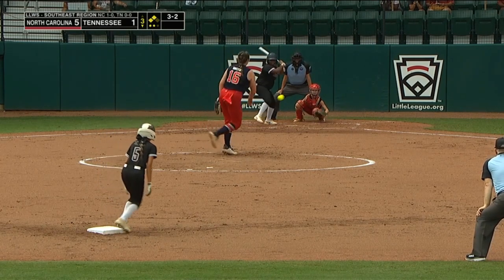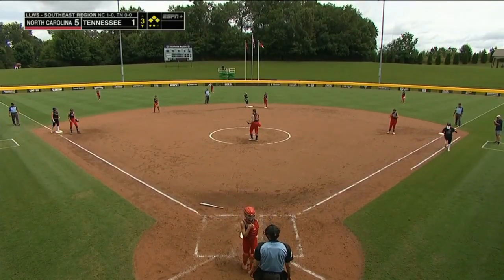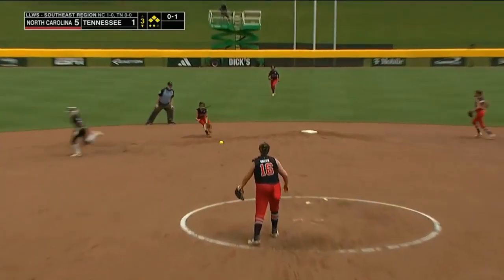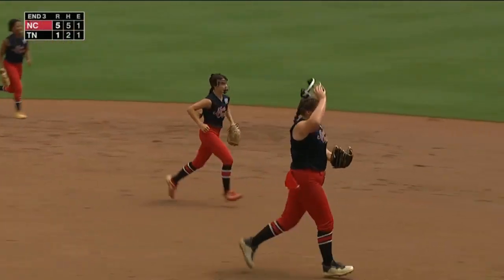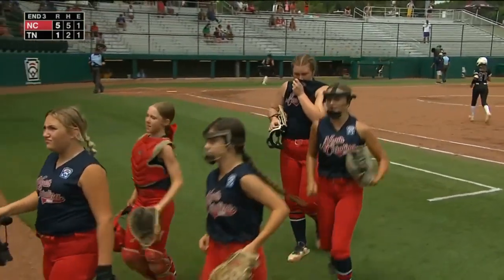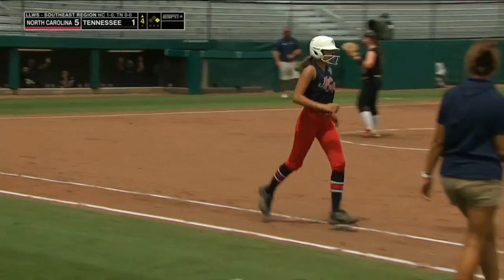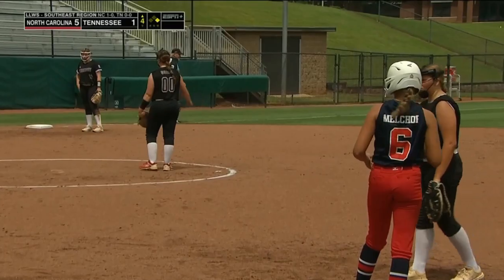3-2 to Raisin. Outside, and a great AB from Raisin. Watch how Burt crowds the plate here. Burt back up the middle, fielded easily by Baxter, who steps on second base. Raisin is out. It has allowed 5 hits. And there's the first free pass. And for the 4th straight inning, North Carolina has the leadoff batter on.